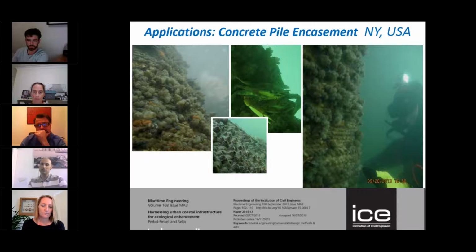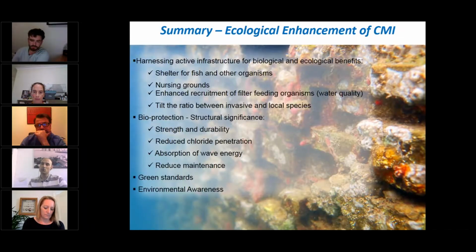We saw increase in biodiversity. We saw species that were missing and were not found earlier. And we saw that they're incorporating different niches and through small modification to the substrate can promote better and more diverse ecology.